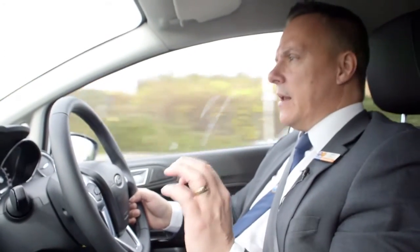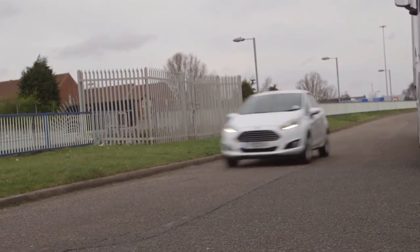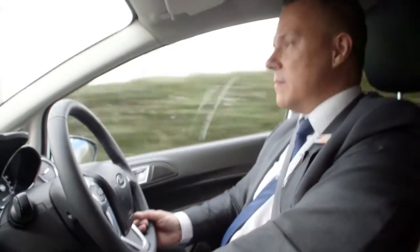So this is the Ford Fiesta. It's probably at the higher end of the Superminis, but I can really see why. You know, if you want style and finesse, and a car that's going to actually have a good residual value, I love it. Cracking car.